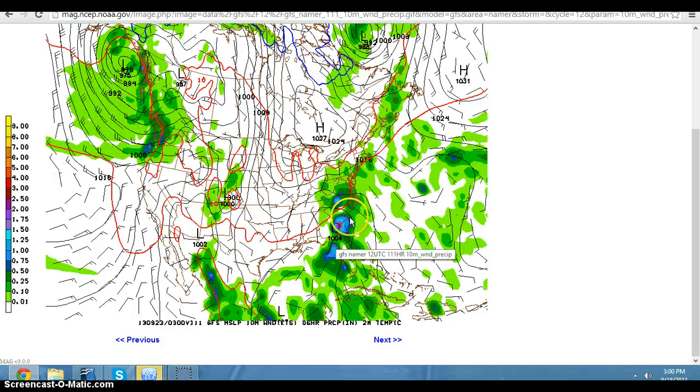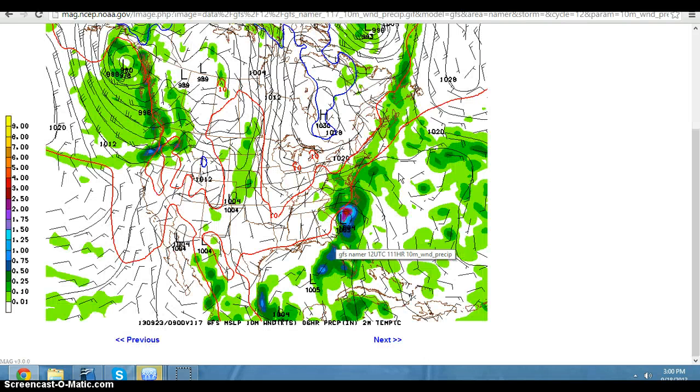So now we have a developing area of low pressure over Georgia. We also have an easterly flow setting up here, which is not a good thing. We don't want an easterly flow. Easterly flow means coastal flooding is possible, especially if this easterly flow starts to get stronger.